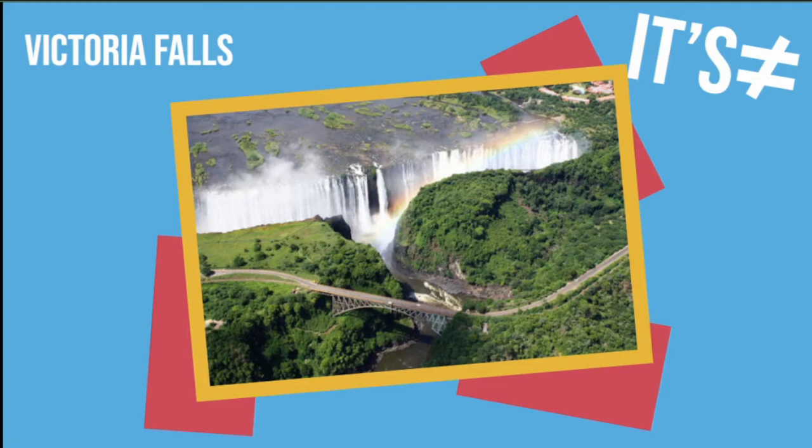And who named that waterfall? A missionary and explorer called David Livingstone, alright? He was probably the first person to actually discover and find out that beauty of nature, which is this waterfall, right? And he went there and he was like, okay, I'm going to put the name after our queen, Victoria. It was that simple.